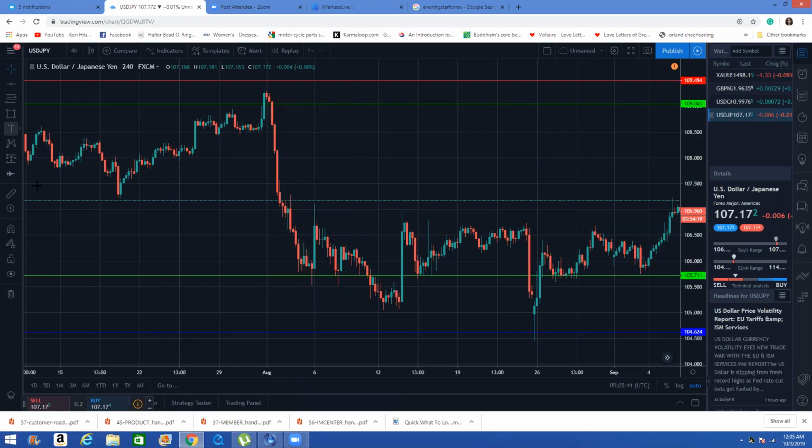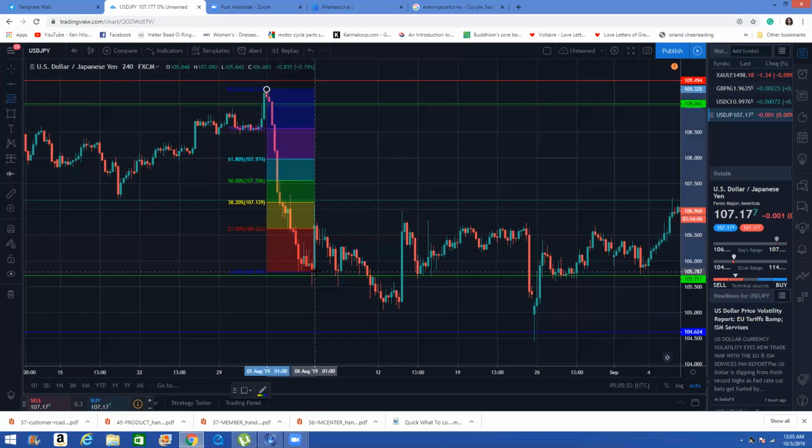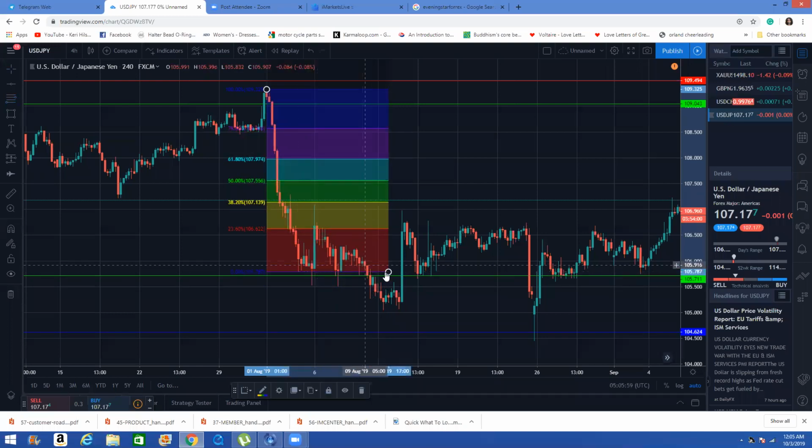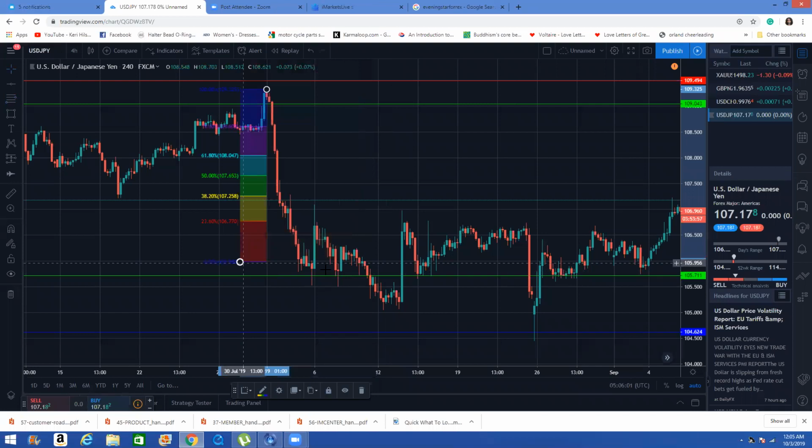So what you want to do, you can play with it a little bit, but it's all subjective. It's gonna change, but you can move it around a little bit. But mostly you want to start from the top wick of the move to the bottom wick of the move. So I'm gonna do this move right here. I'm gonna do it to this wick, because that's basically where it started pulling back. I don't really like this one. I'm gonna do it to this one.